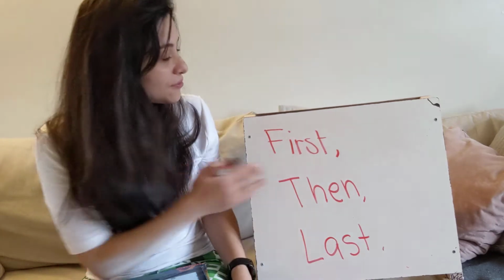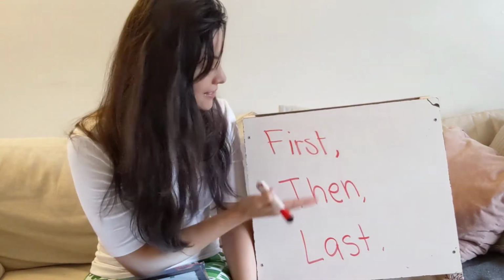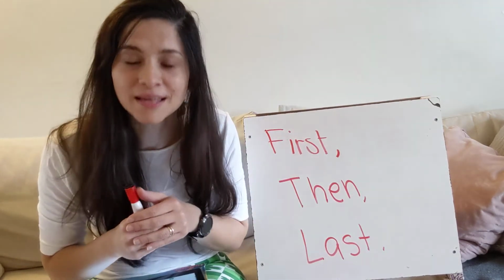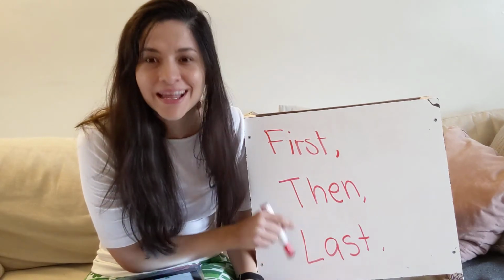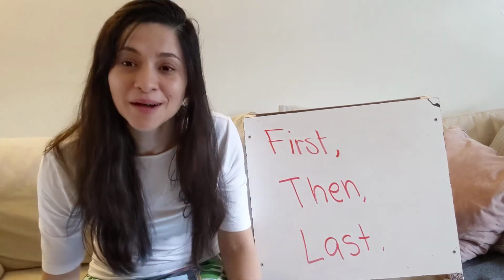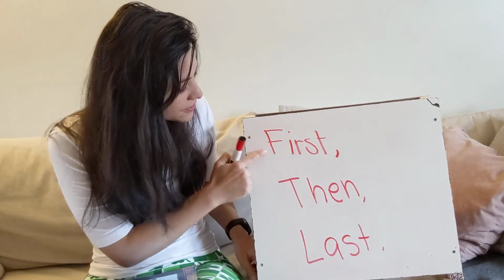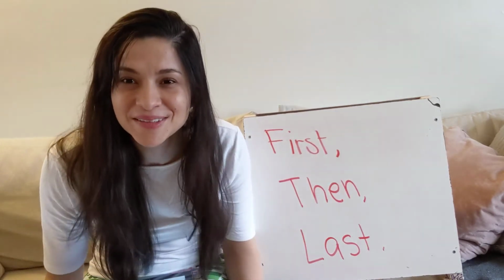In this case, first I wanted to plant flowers, so I went to get seeds. Then I planted my seeds, so I put them in the pot, and then I add water to it. And last, I took care of my seeds. I wait, and then finally my flowers came out, and I put my flowers in the garden. So I use the first, then, and last words to help me tell the little story.